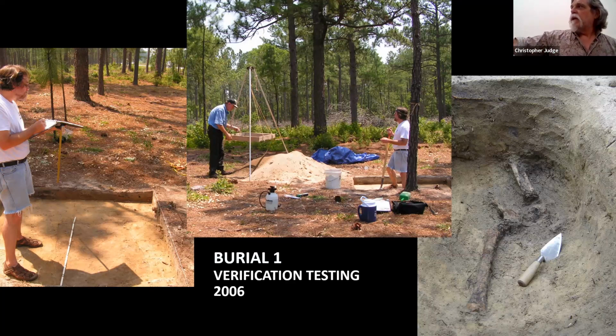This burial on the right here ends up being burial number 1 in the information that I'm about to get to, who is the only British soldier in the project. So this is 2006, as you can see. So we didn't do any other excavation until 2022. Only metal detector.